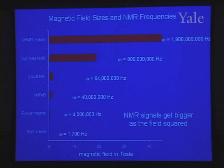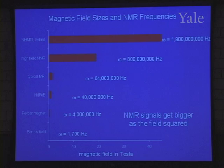Right? So I said we need big magnets. Now, why do we need big magnets? Well, big magnets make the signals bigger. Right? We want bigger magnets to do that. It makes it a lot easier to detect the signals in this sort of a fashion. And so we make bigger and bigger and bigger magnets.